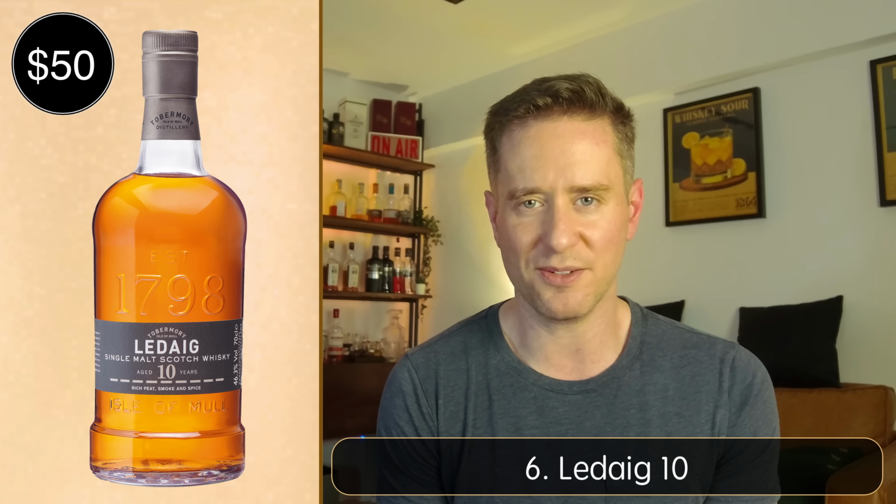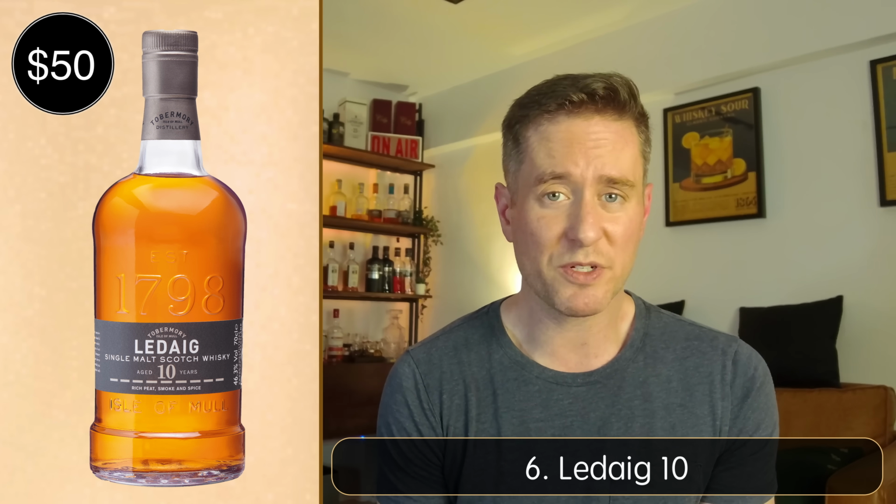Alright, so number 6 and number 7 are actually a tie because both bottles come in at $50, but I will admit that I like number 6 a little bit more. This one is heavier on the peat, and it doesn't hurt that it's got a higher ABV. This one is Ledaig 10. This one comes in at 46.3% ABV.